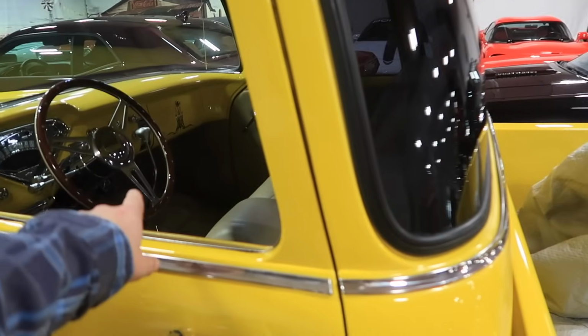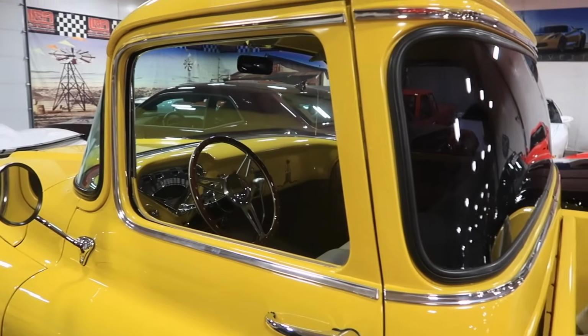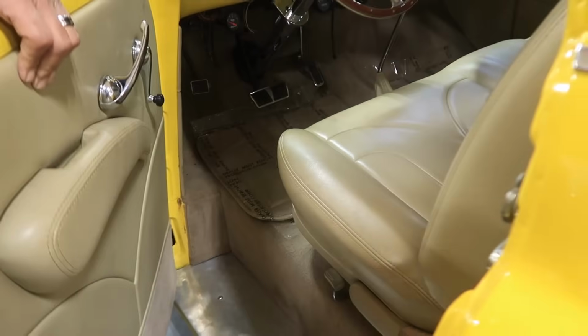I like this too. This is actually a truck we have on consignment for a customer. We went all the way through it, put a brand new wood bed on it, and cleaned up the body a little bit. It's a great driver for the streets. Wow, dude, this thing is so clean.